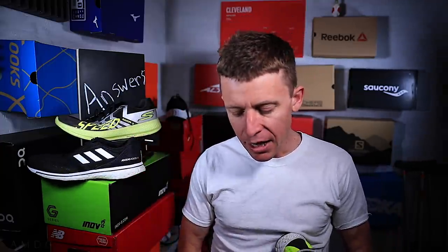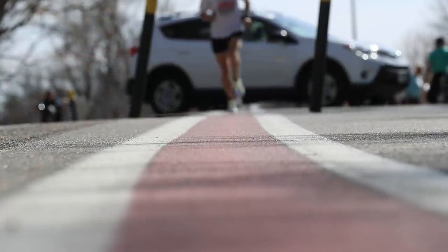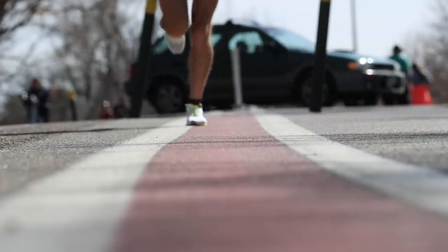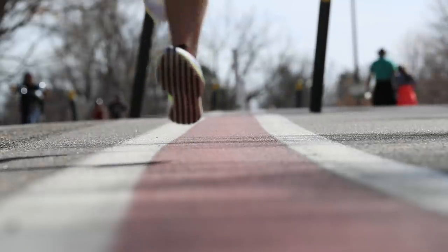Why not? The Adidas Adios 4. So again, I don't know what distance you're trying to race. Let's just take the Reebok Float Ride, for example. You gotta be careful. This is a very lightweight shoe. It's expensive, so very expensive. Although I did see it for like, I think 30% off right now. So the price is starting to come down for this shoe.